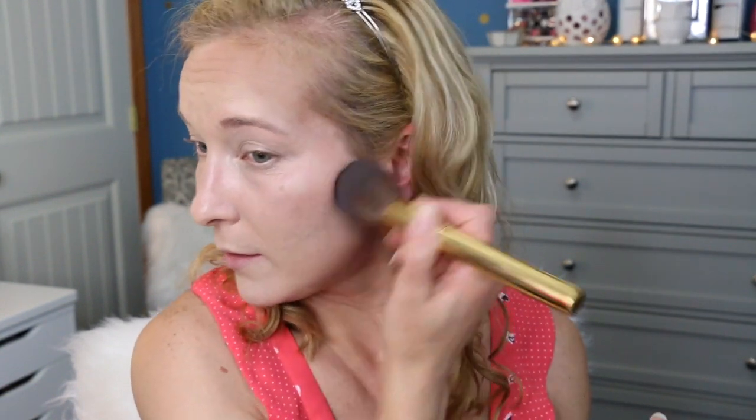So I'm basically bronzing the outer perimeter and then bringing it into my cheeks a little bit too. So that's how I do it. You do you though when it comes to bronzing. I don't really have a good technique. I just do whatever. But you can see like already it's making this look a little bit better.